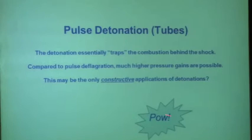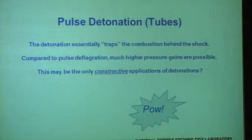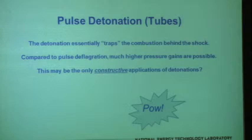By the way, I'm not sure about this, maybe somebody will help me, but I think this is the only constructive use for a detonation that people are focused on. I don't know if there are any others, but it's an interesting point to think about. Usually when you say detonation, you're trying to wreck something, but here we're talking about taking a detonation and using it for something productive. So if anybody hears of anything else, let me know.